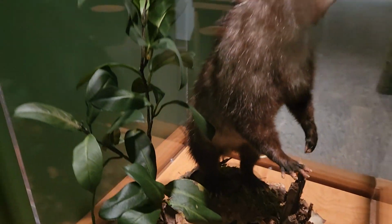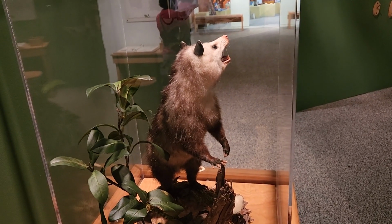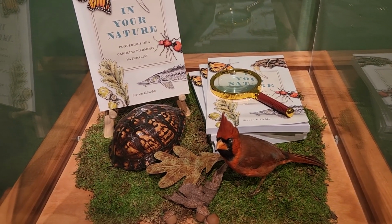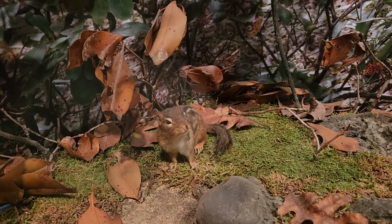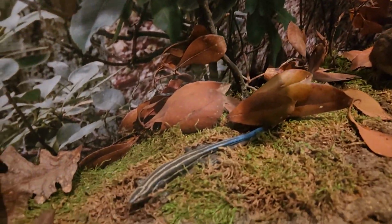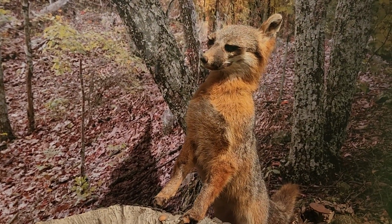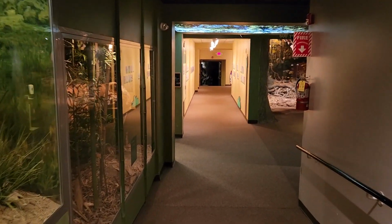So when you check out each of their displays, I mean, they go all out in making these in their natural environment. And there is our state bird, the cardinal. And you got that turtle right there. He's kind of shy. I guess he's not sticking his head out right now. And if you don't look carefully, you won't see the chipmunk here. You got the woodpecker over here. And down here, you got this salamander right over here. And of course, our fox. Looks like he's looking for some grub. And you got this cool turtle right here. So we're gonna make our way down here.